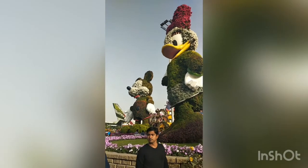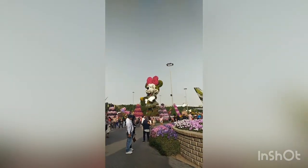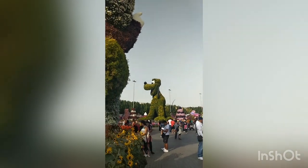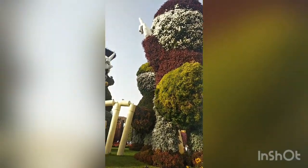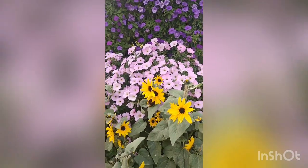Miracle Garden has a spectacular 18 meter high Mickey Mouse floral structure, Disney's first character floral display in the Middle East, earning the Guinness World Record in the entire world.